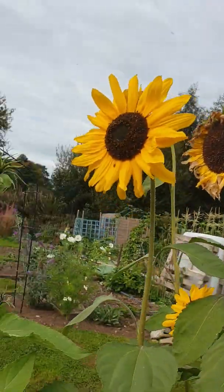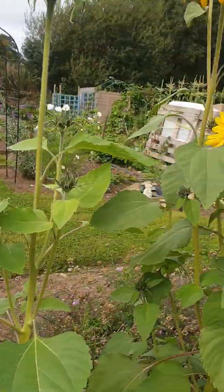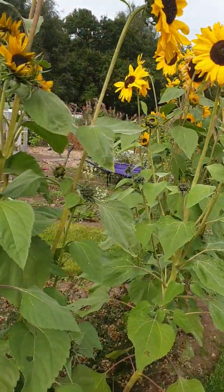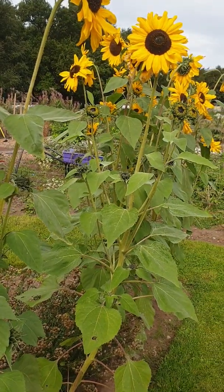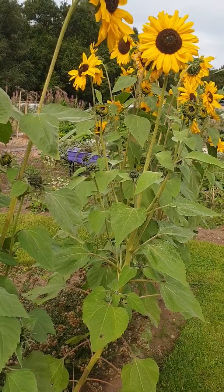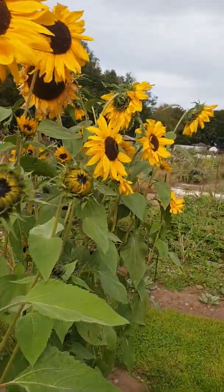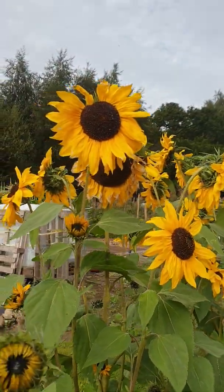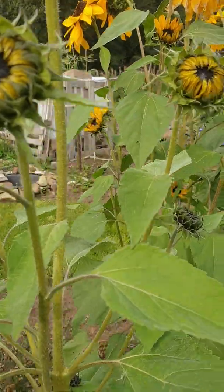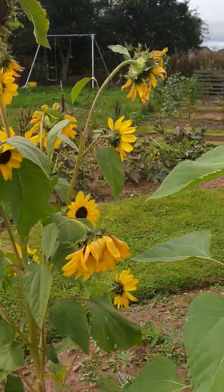So there you go. So these are looking, they've survived really well. We had an early morning frost at the beginning of the week. Actually, when was it? I think it might have been Thursday or Friday. We're on Sunday now. And they've survived very well, considering it did go down to about -3 up here.